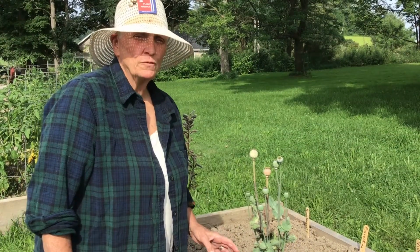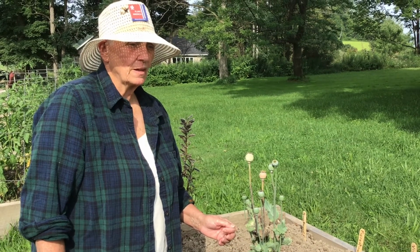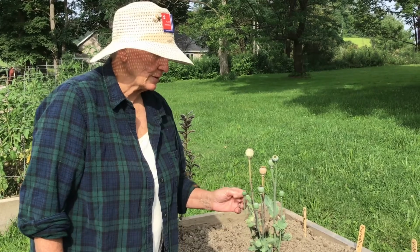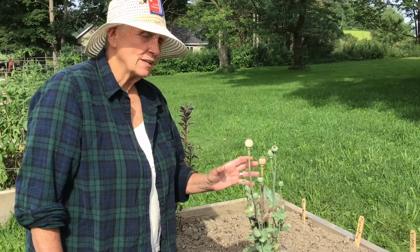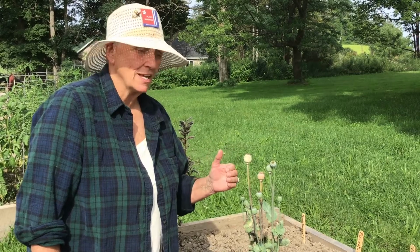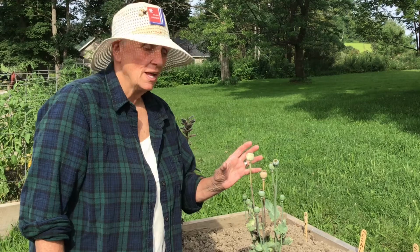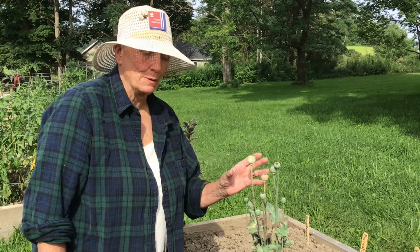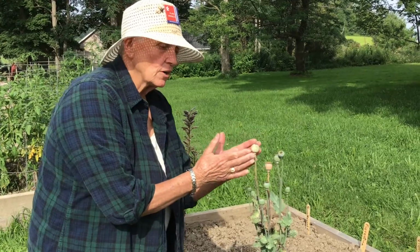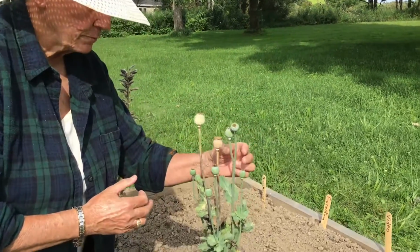By now, all of you know that I have a passion for poppies, an unrequited passion for poppies. And one of the things, since we're talking about saving seeds and collecting seeds, that I want to show you is an engineering miracle that is unique to the poppy plant. Let's take a look at these, poppy seed pods.